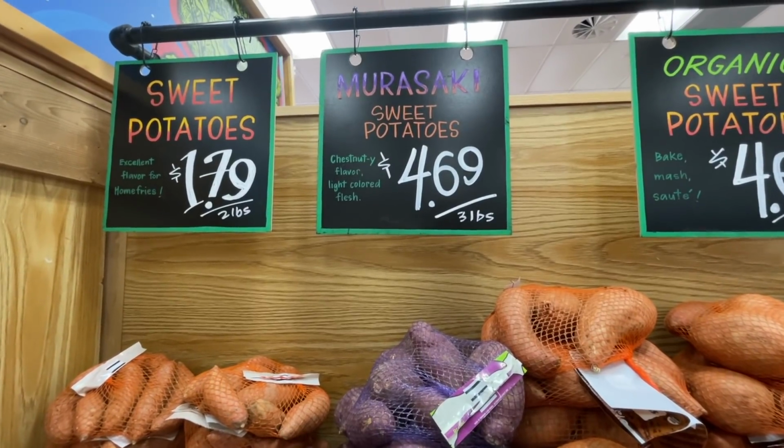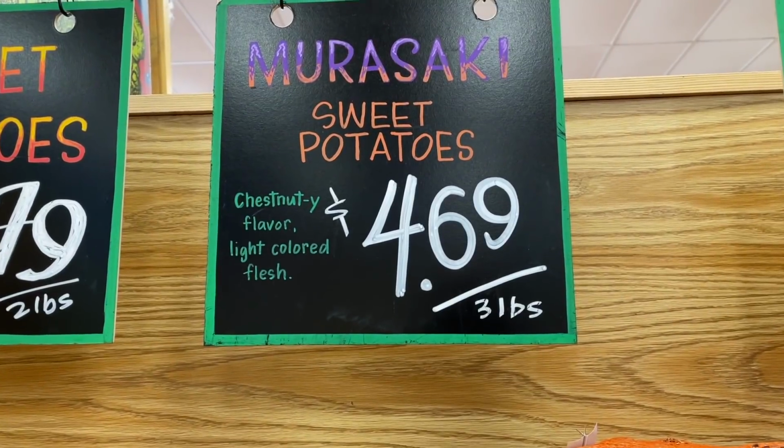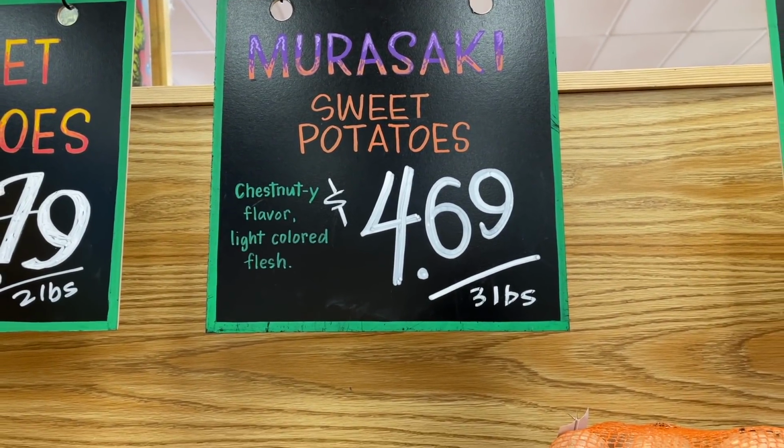I said that I wasn't going to bring you to the produce section, but if you haven't had the Japanese sweet potatoes, also known as the Murasaki sweet potatoes from Trader Joe's, honey, you've got to get them. They did up the price a little bit, and rightly so. I would be paying 20 bucks a pound if I had to for these guys. They're still a steal at Trader Joe's for $4.69 for 3 pounds of the Murasaki sweet potatoes.